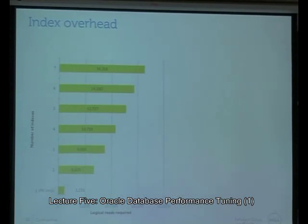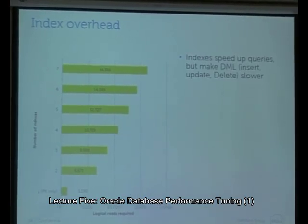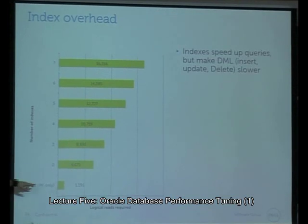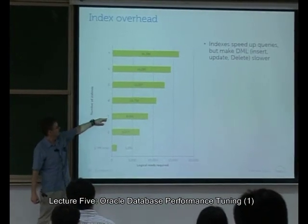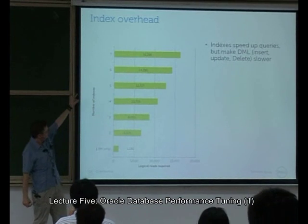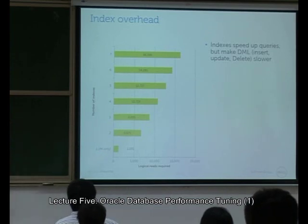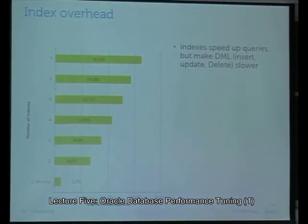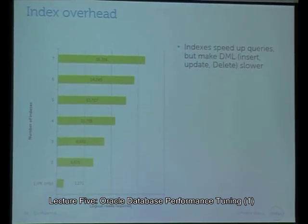Now this is what happens as you add more indexes and you're inserting data into a table. Indexes speed up the queries, but they make inserts and deletes and updates much slower. Here we start with just one index, and this is how much IO it took, 1,200 IOs. 2 indexes, 3 indexes, 4 indexes, 5 indexes. We get up to 7 indexes and we're more than 10 times slower at inserting data. So the indexes have a big cost, and you have to balance the cost of the index. The index helps you speed up your reading, but it slows down your writing. And it's hard to know how many to create. But for me, I usually worry if there's more than about 4 or 5 indexes on a table, maybe even 3.